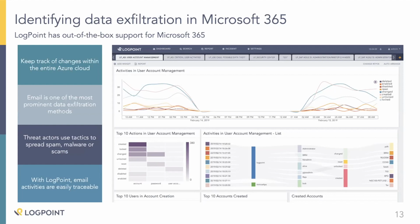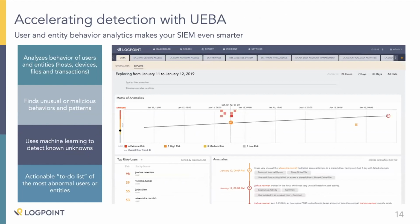Even if you have a SIEM, you might be thinking, okay, I'm totally protected, I don't need to worry anymore. But you might want to consider boosting your SIEM capabilities with UEBA, because machine learning accelerates detection. UEBA stands for User and Entity Behavior Analytics, and you can basically think of it as a way to make your SIEM even smarter. So what can a UEBA do? Well, it analyzes behavior of users and entities, and it finds unusual or malicious behaviors and patterns, and it does all of that by using machine learning. That was a lot of words that just came out of my mouth, so let me try and illustrate that with a more concrete example.